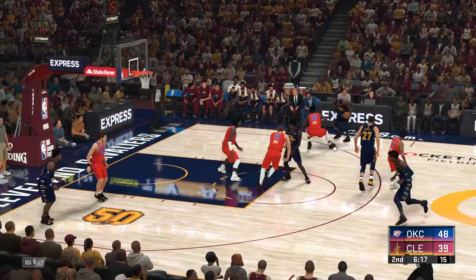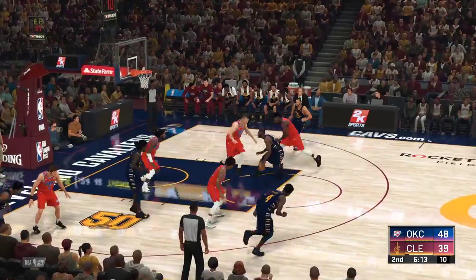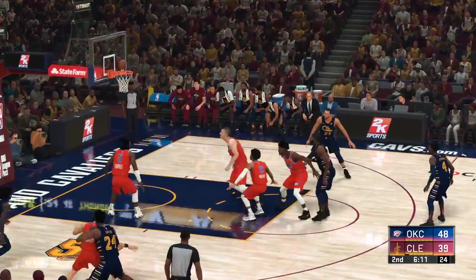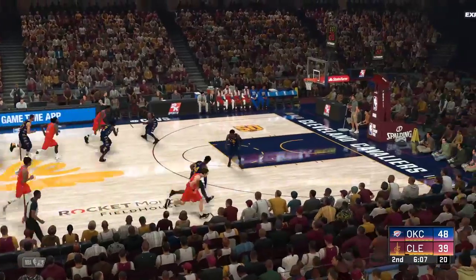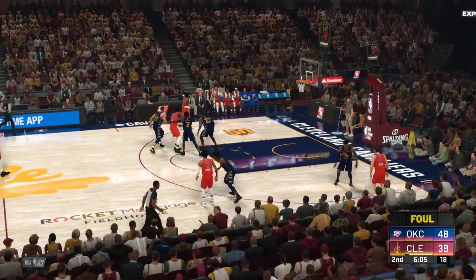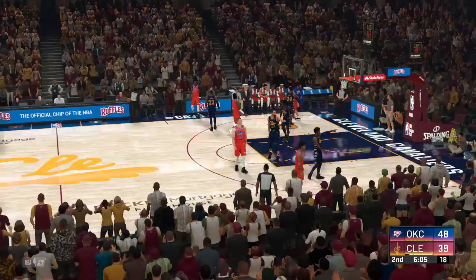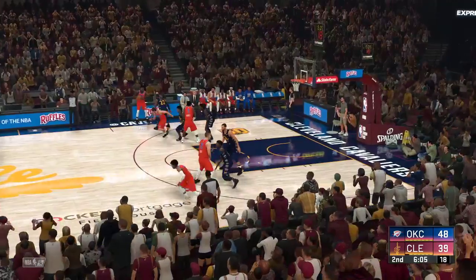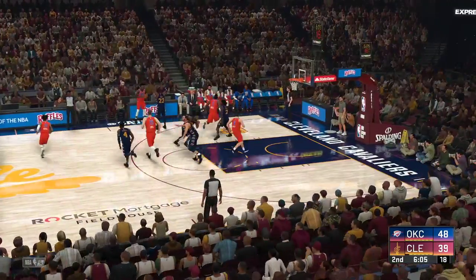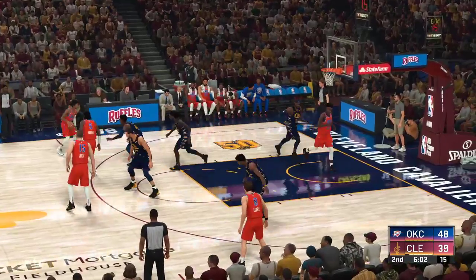James outside. Shoots over Isaac. No good off the back of the rim. And so it's Jokic with it. He brings it up for the Thunder. 13 points was their biggest lead in the game. And there's the foul. And it's on Taurean Prince. That'll be his second foul of the game. There's Morant. 5 points in the game.